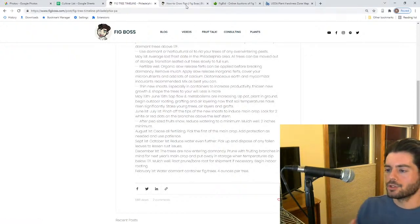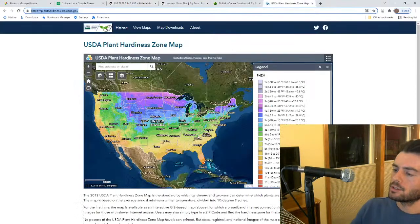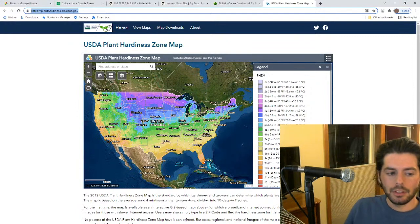And a couple of the temperatures I want you guys to know about, because we're going to get to this hardiness zone map in a second. There are 2 temperatures that you need.